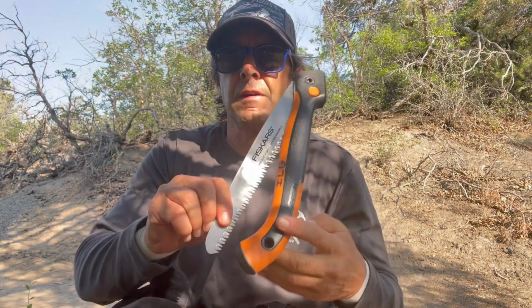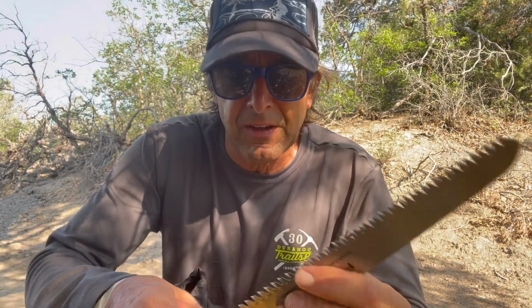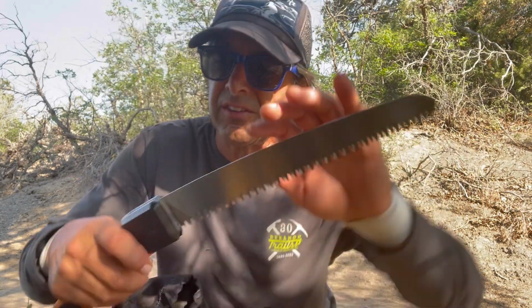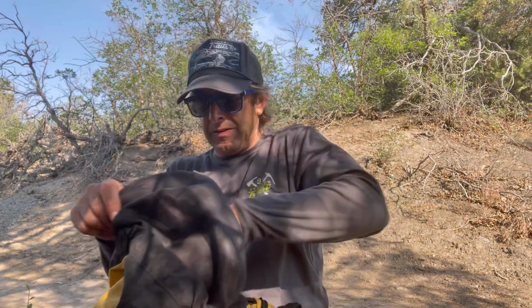Medical kit, folding saw. This is kind of a trick because I can do an undercut here and then a straight cut here, and it locks in position. With skilled hands, this thing is as effective as a chainsaw. Backup folding saw, tools break.